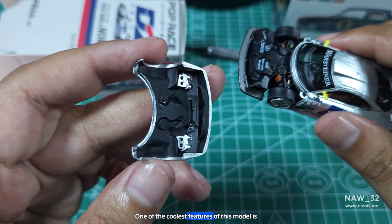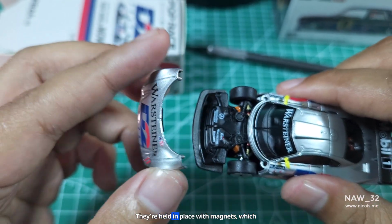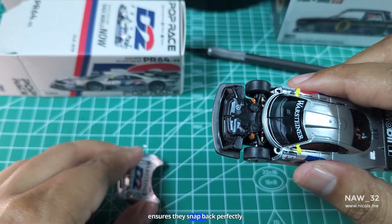One of the coolest features of this model is the detachable front and rear body panels. They're held in place with magnets, which ensures they snap back perfectly.